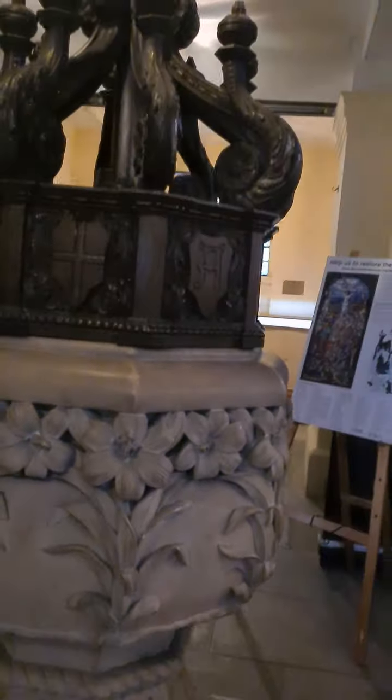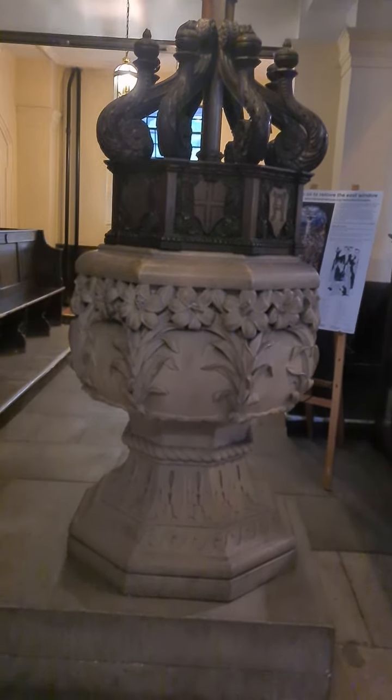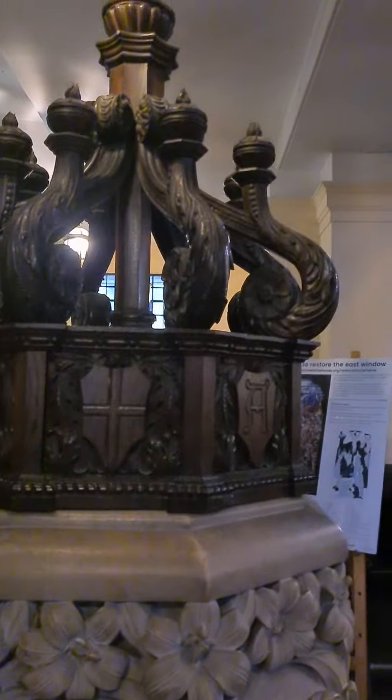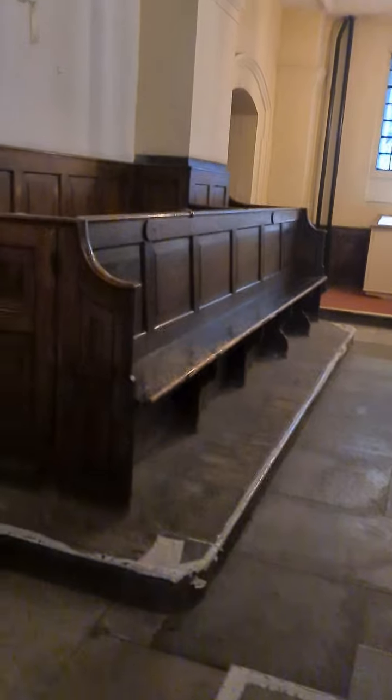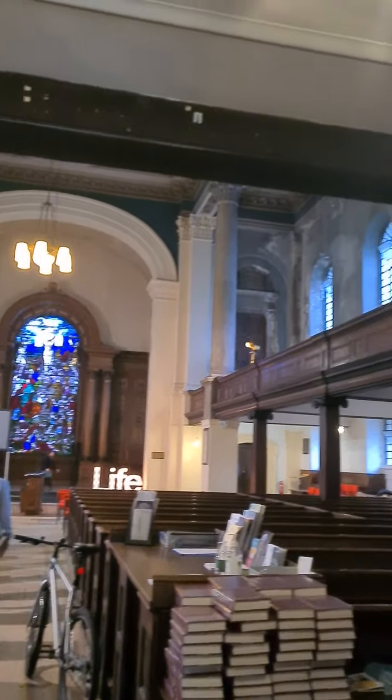And now we'll have a look at the... Oh, that's where the heat's coming from under there. The font. And that's in cast iron and is weighted. So you'll pour that and it'll raise the font lid up so you can christen the children. That's very nice. Beautiful church.